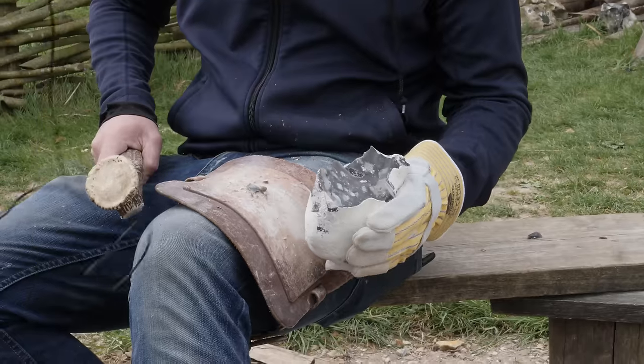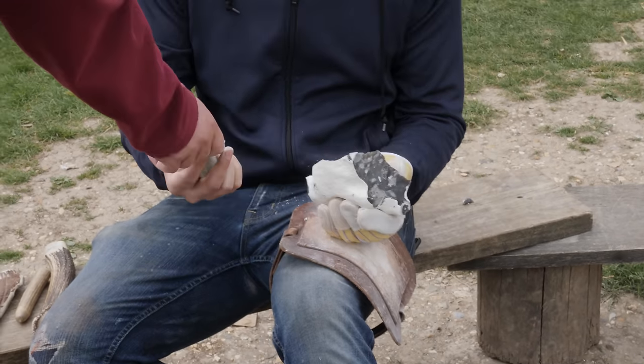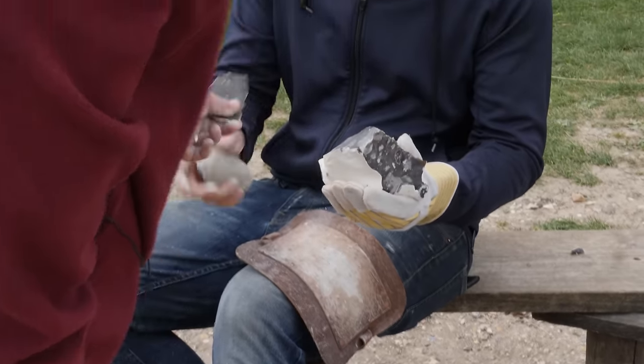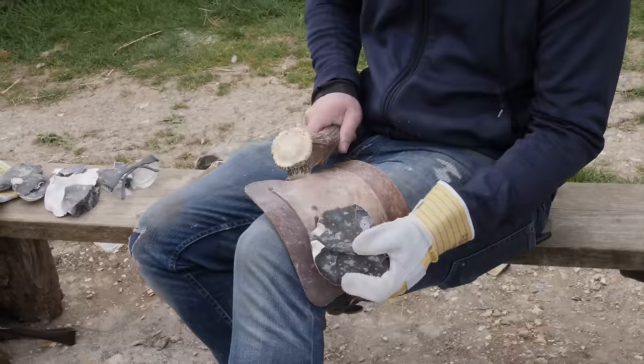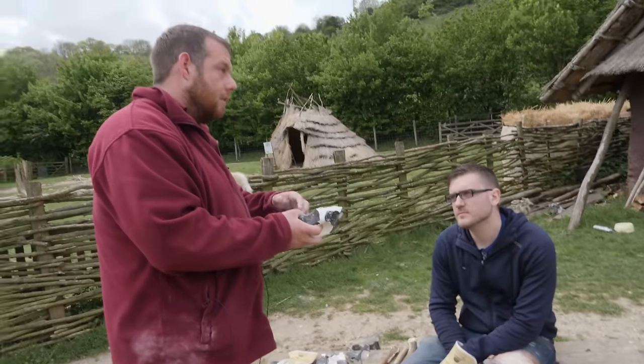Good. That's nice. We'll keep that to one side. Nice. Lovely. See, I can tell you've done this before. All of these things can become arrows in the future, so it's always worth keeping anything aside that's good, even if it's not what you're planning on making. I would now look at turning this into a hand axe.